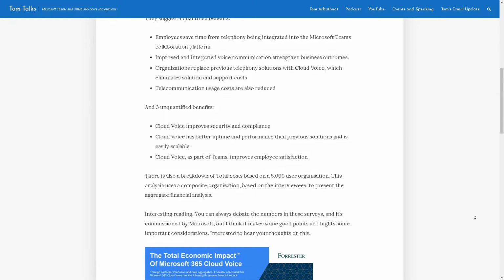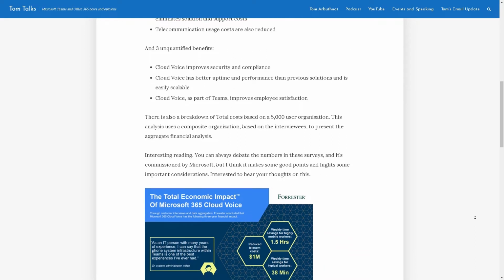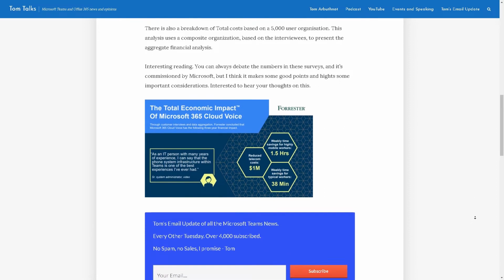What's interesting is it's specifically targeting Teams for voice, so as a phone system. So not thinking about collaboration, not thinking about meeting, just straight: is there a return on investment of using Teams as your phone system, as opposed to another IP phone system?